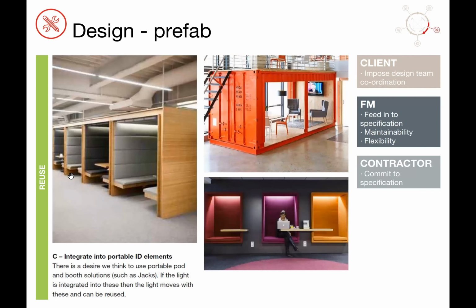Another way of reusing is increasingly projects are bringing prefabricated rooms into the buildings, and of course if the light goes with that, then the light comes into the building with the prefab. But it also means that you can then reuse that room, take it to another project, and of course the light travels with it, so the light naturally is becoming reused. But if they're going to do this, this has to be very much part of the client brief. The operators and the FM need to feed into the specification in terms of maintainability and flexibility. And again, the contractor needs to stick to spec.